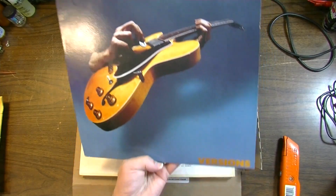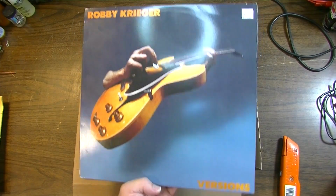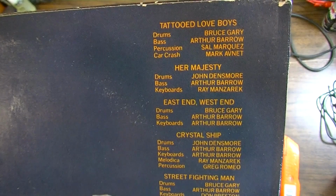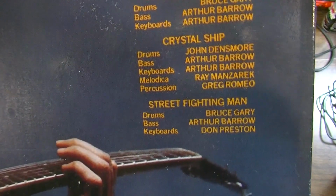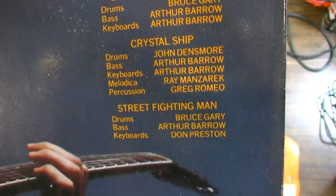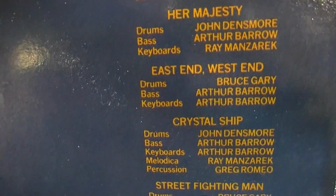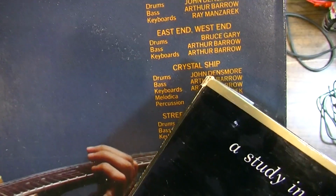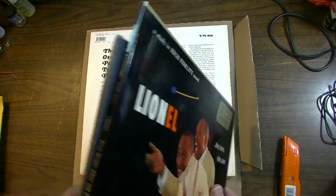Robbie Krieger. Cool. That's pretty awesome. I've never even seen this disc before. Cool, looks like we got John Densmore on drums on a couple of these tracks. That's pretty cool. Ray Manzarek plays on this one as well. Looks like they redid the Crystal Ship. Awesome. Yeah, I can't wait to hear that one.